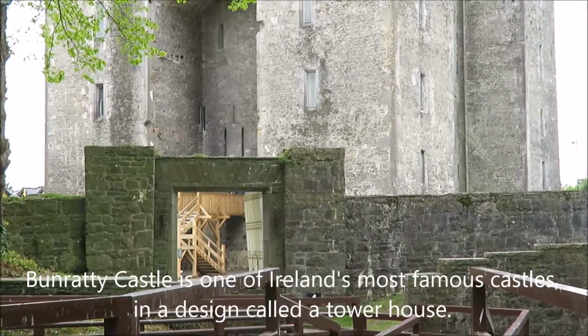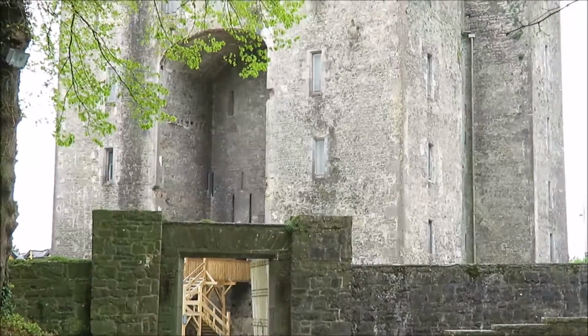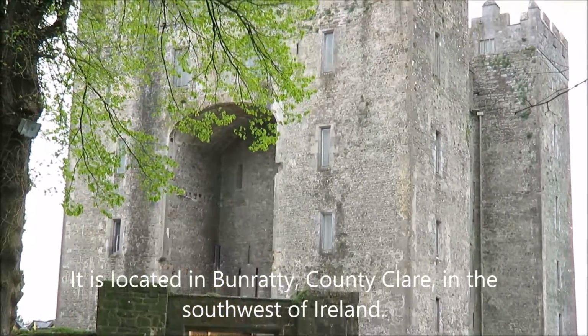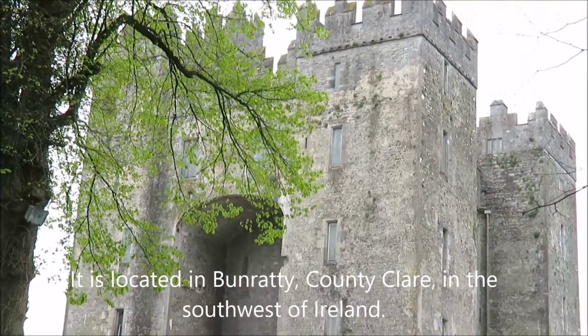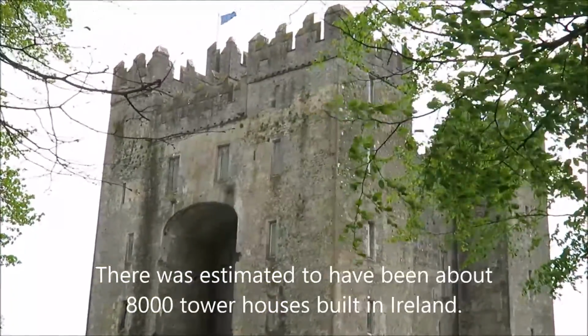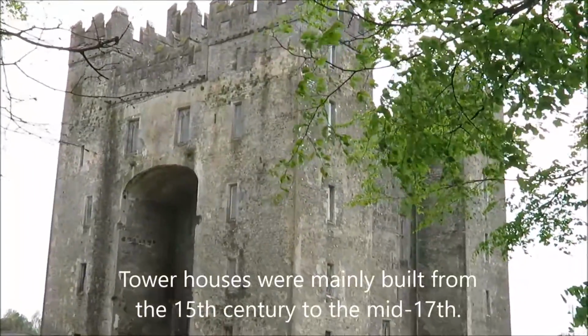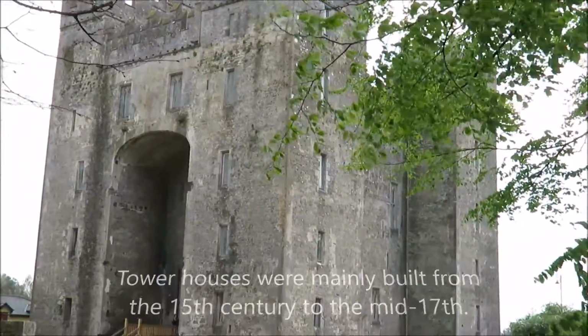Bunratty Castle is one of Ireland's most famous castles, in a design called a tower house. It is located in Bunratty, County Clare, in the southwest of Ireland. There were estimated to have been around 8,000 tower houses built in Ireland. Tower houses were mainly built from the 15th century to the mid-17th.